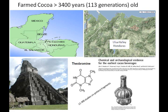And they believe this is the first evidence of people trying to consume cocoa. In other words, it was in a pottery vessel, they must have been doing something with it, and there were fragments of what looked like little pieces of cocoa in there.